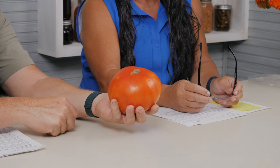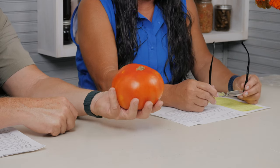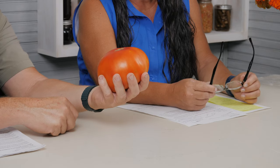But let's give a little update on the Hossinator. The Hossinator contest is going on, you guys. As of right now, we're exempt from the contest, but if we weren't exempt, we would be winning. This right here weighs 1.95, almost 2 pounds. But Brother Ray Strickland, a local guy, is in the lead at the moment with 1.8 something.